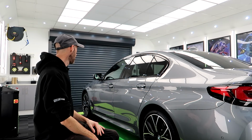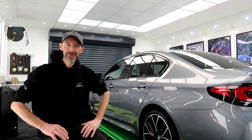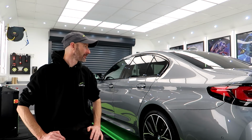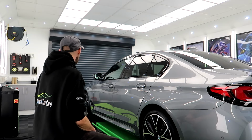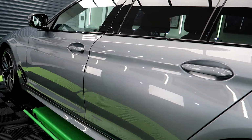Yeah, but yeah, been really enjoyable working on a new vehicle. There's been no rushing around. No dust everywhere from a single stage. It's been really, really nice. So yeah, we're not going to do too much talking because it's brand new. But yep, added lots and lots of gloss.